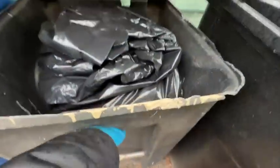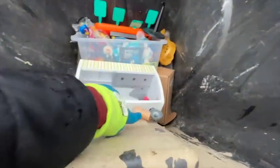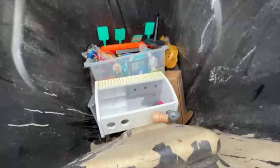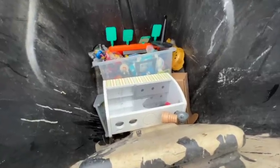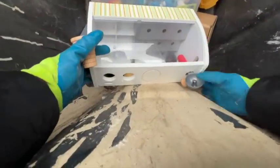Y'all, I see the ice cream. Look at that. This ice cream set, you guys. Look at the ice cream set. Those are all the pieces right there. Melissa and Doug. I just got Sam a whole bunch of Melissa and Doug stuff for his birthday. Oh my goodness, I'm gonna take all of this, y'all. Definitely gotta go get my grabber.